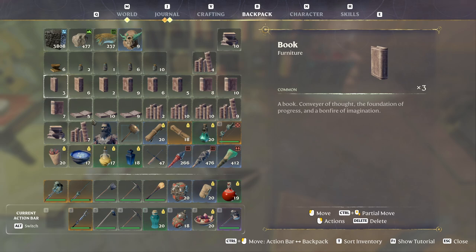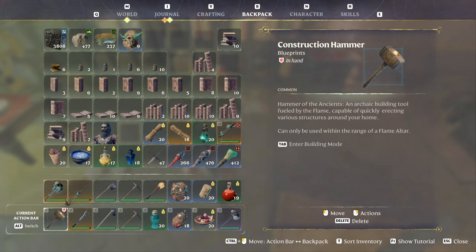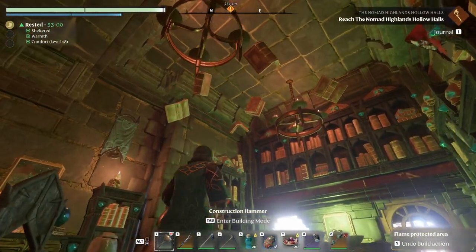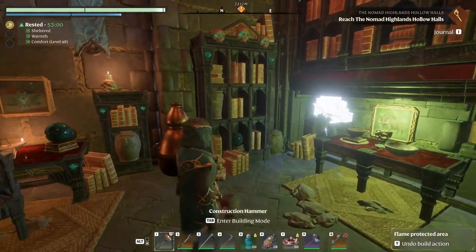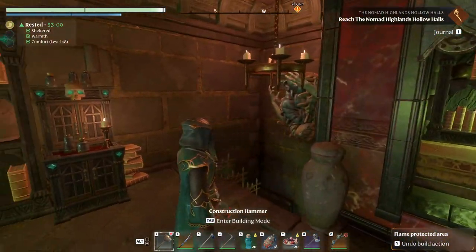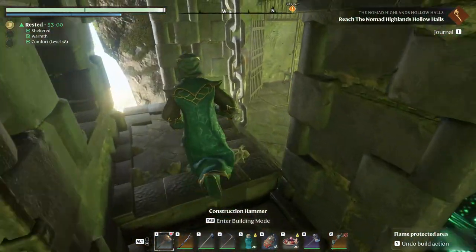Alright, so we got that. Alright, so we got our flying books, which looks awesome. We got our bookcase there, these here, that there. That's all fleshed out. This is good. Let's go look, see what we have.